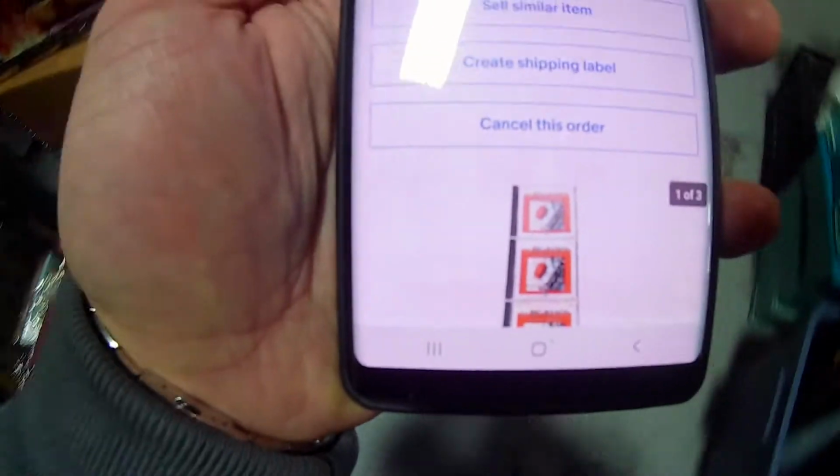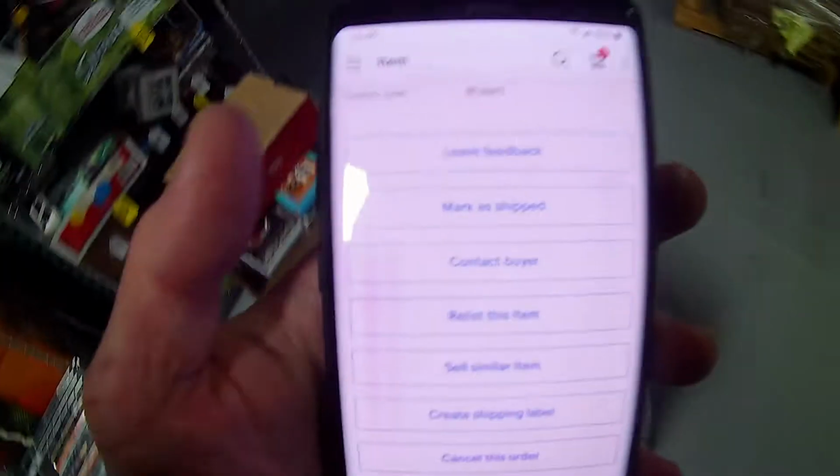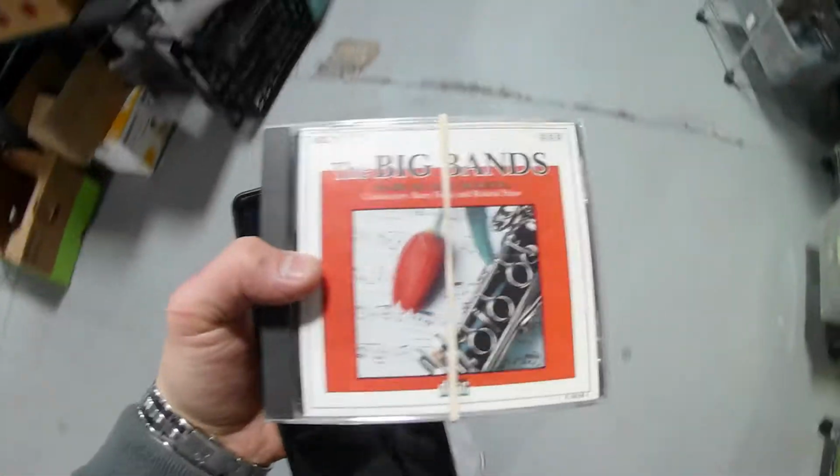Next one, 3 CDs. Focus 5. I don't know if you can see, but this is Focus number 5. 3 big bands. Here it is. Three big bands.